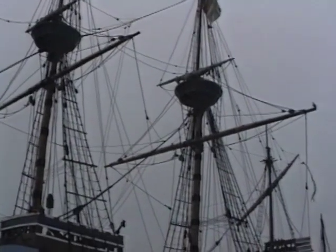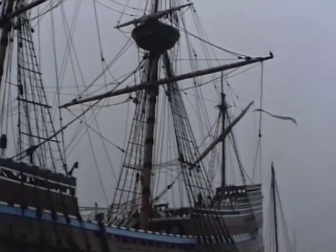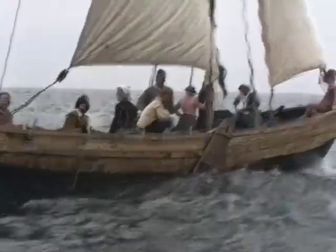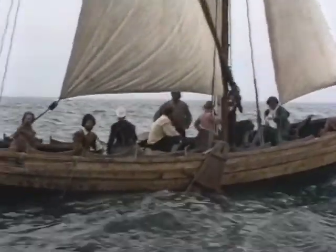Every American schoolchild knows that Mayflower brought the Pilgrims to New England. All but forgotten is a workboat called a shallop that helped the Pilgrims survive their first hard years.